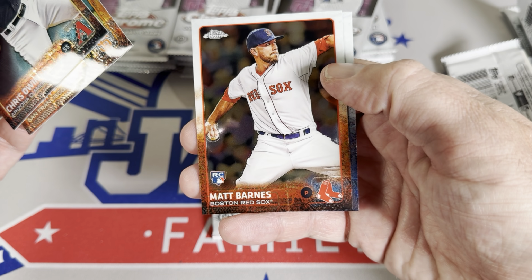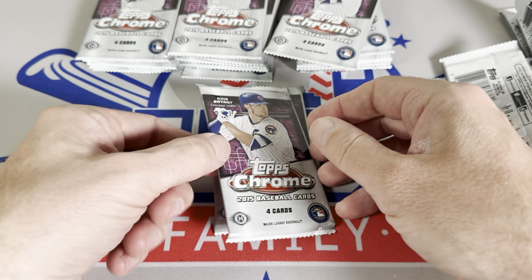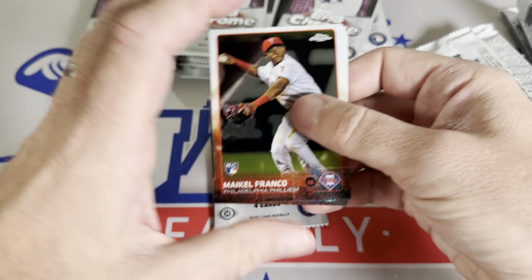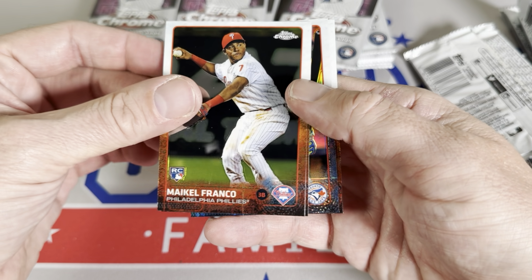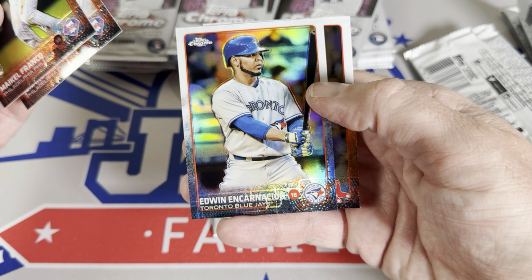There's Hunter Pence and Matt Barnes, rookie card, with Mark Teixeira in there as well. No short print yet, no autograph yet, but the autos will be coming. There's Michael Franco, rookie card. John Papelbon, we've got Edwin Encarnacion. Always liked watching him.